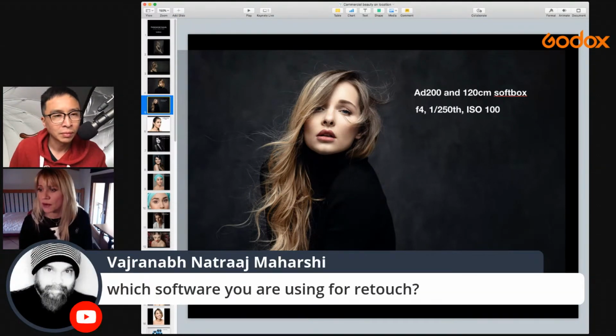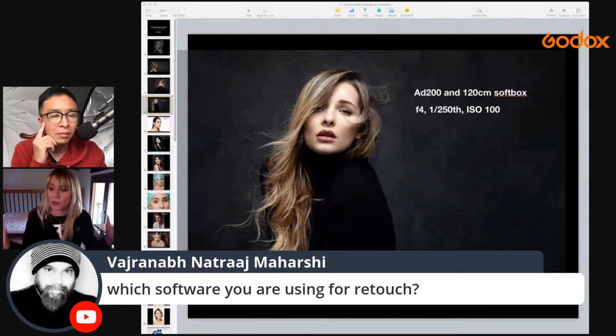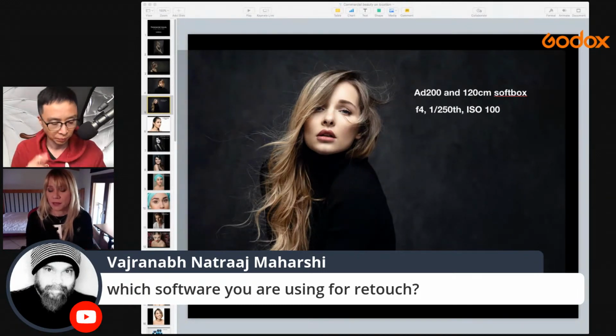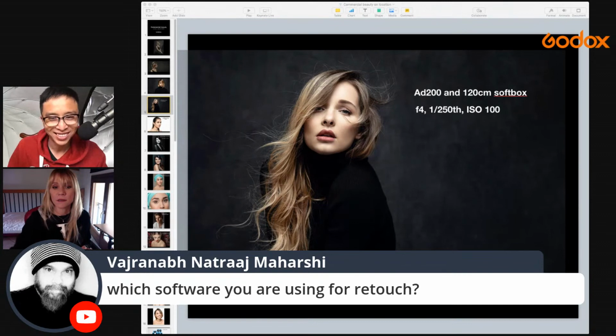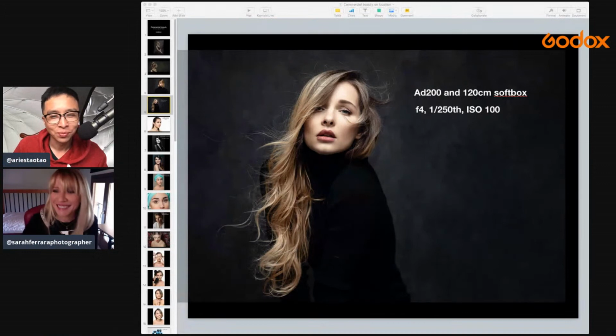Another question: which software are you using for retouch? I process the raw in Lightroom or Camera Raw. If it's a big job, I will load everything into Lightroom and do a color correction and some basic adjustments in Lightroom. If it's just one or two shots, if I'm retouching for somebody else and they've sent me 3 shots, then I will open in Camera Raw, just because it's simpler than creating a catalog. And then I retouch in Photoshop. But I don't use any software like filters or Portraiture or anything like that. Organic. Yeah, I do everything manually, pixel by pixel.